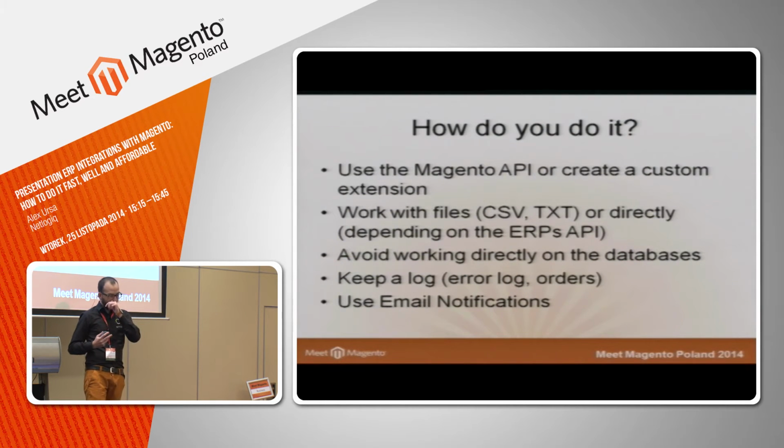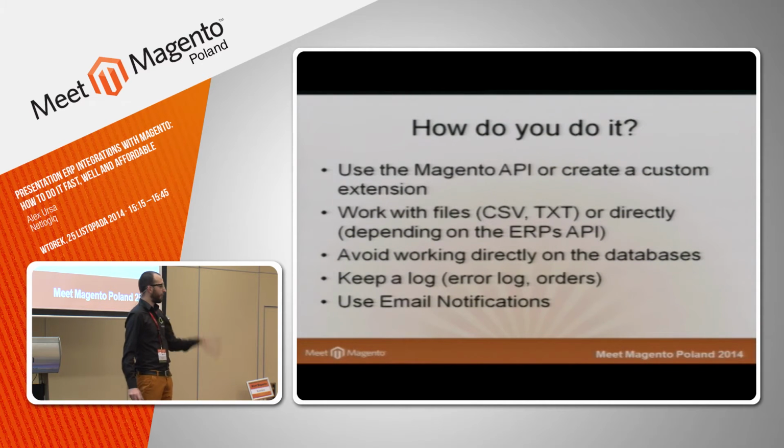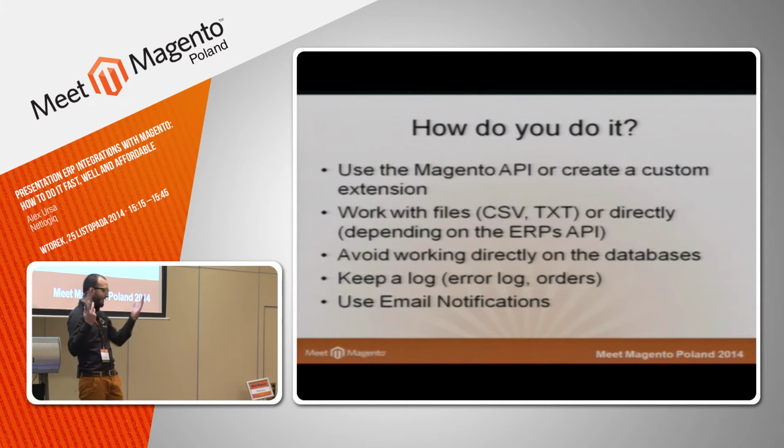How can you do it? It depends also on the ERP. You can use the Magento API, as I was saying, or you can build custom extensions. I saw some solutions, I'm not a big fan of them, where they were extracting information straight from the database. That's the easiest way to do it. So if you don't have time, you can do it. It's not a smart and elegant solution, but it still works. Also, as they were saying when they were talking about SAP and another integration, you can work with CSV, TXT, and XML files. Some ERPs are reading really simple file formats.